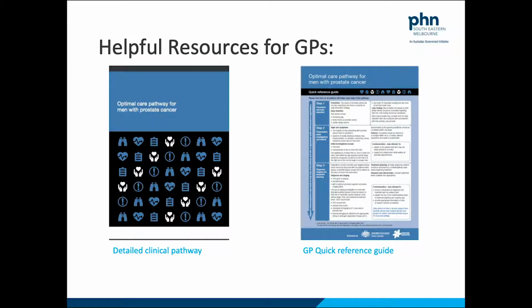These pathways provide an agreed, consistent, nationwide approach and are based on the most up-to-date information, including clinical guidelines, standards and research. There are 2 health professional versions. There's a detailed clinical pathway for cancer specialists, health professionals and health service administrators, and there's a quick reference guide for GPs to familiarise GPs and primary care providers with the care pathway.